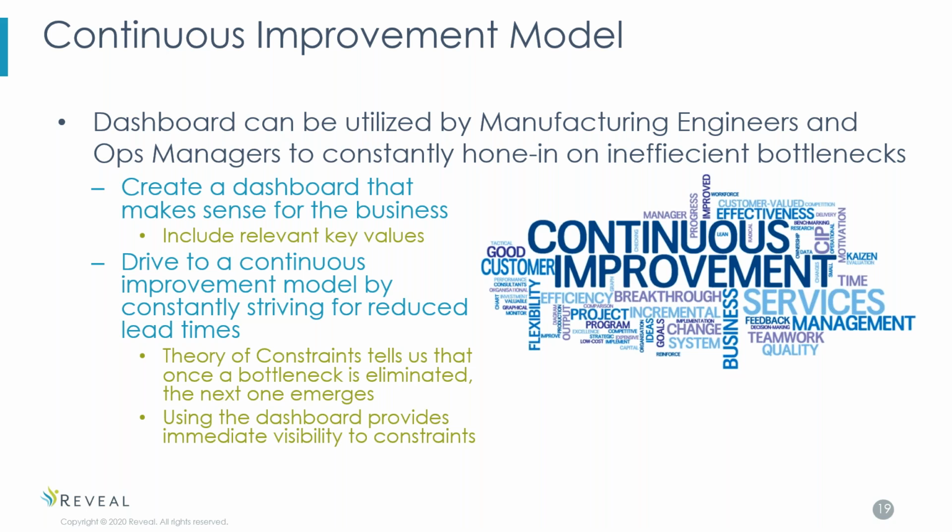So a manufacturing engineer or ops manager can then go to his planners or his directors or his VPs and say, hey, look, 9 times out of 10, or throughout this month, throughout this quarter, throughout this year, this resource or this work center has this much deviation, and here's the data behind it. That is so powerful from an operational perspective to have that level of data, to have that level of quantifiable evidence.